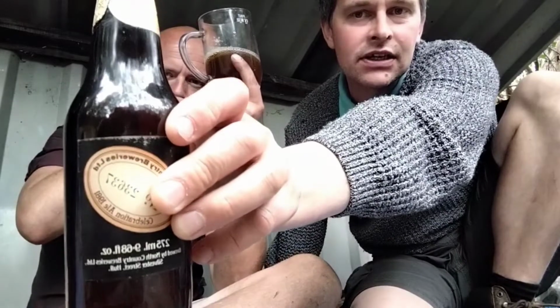That's the number to remember, really. We've got it on the bottle here. Look, Celebration Ale 1981, if anyone can actually see that. No, it's not bad.